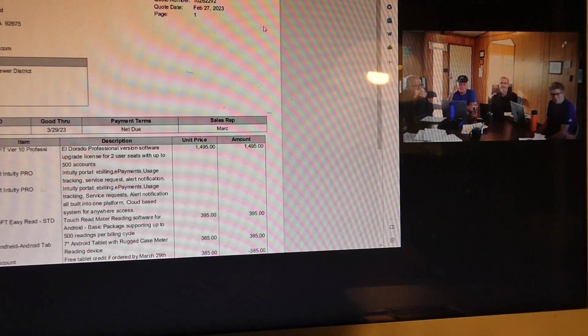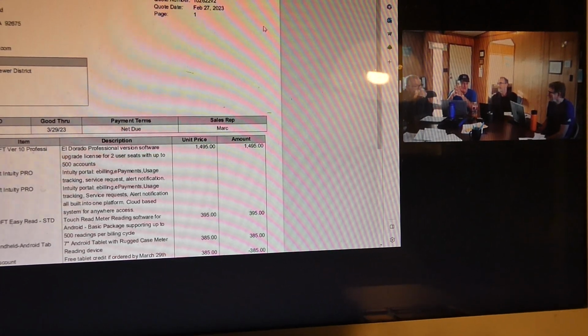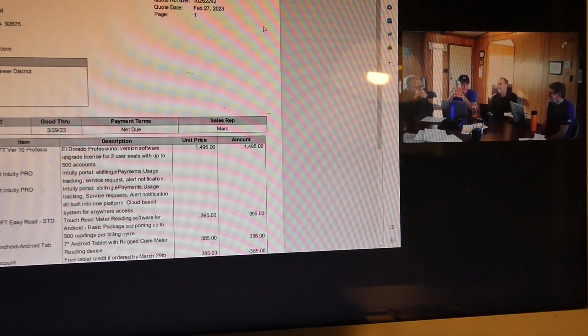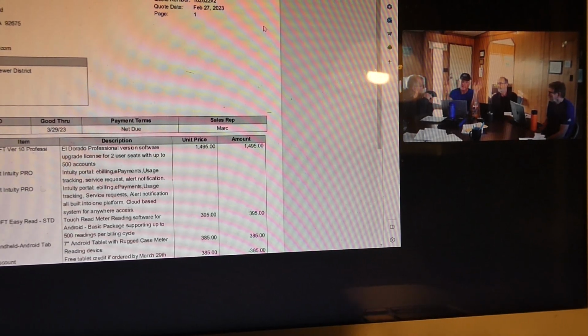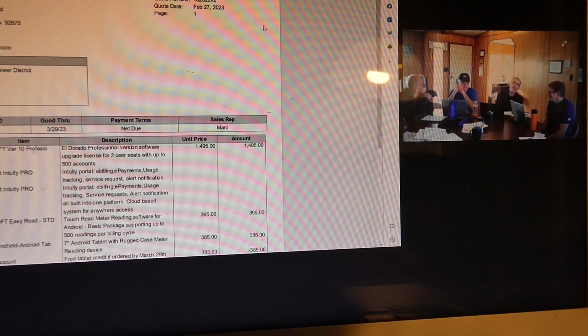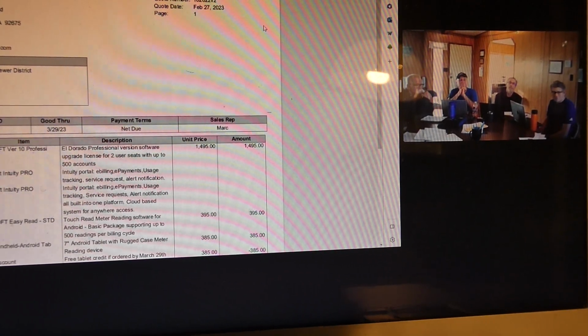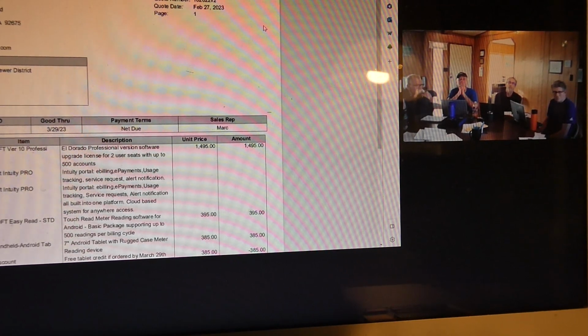I don't know if that's needed. It's nice to have, but with the new LTE meters we have, they can integrate with this, and they'll have all the similar reporting and beyond, all for free. They offer integration with Dorado. They said they work with 95% of all billing systems, and that's all included in the cost of the meter when we purchase it. So the annual would be $1,140.